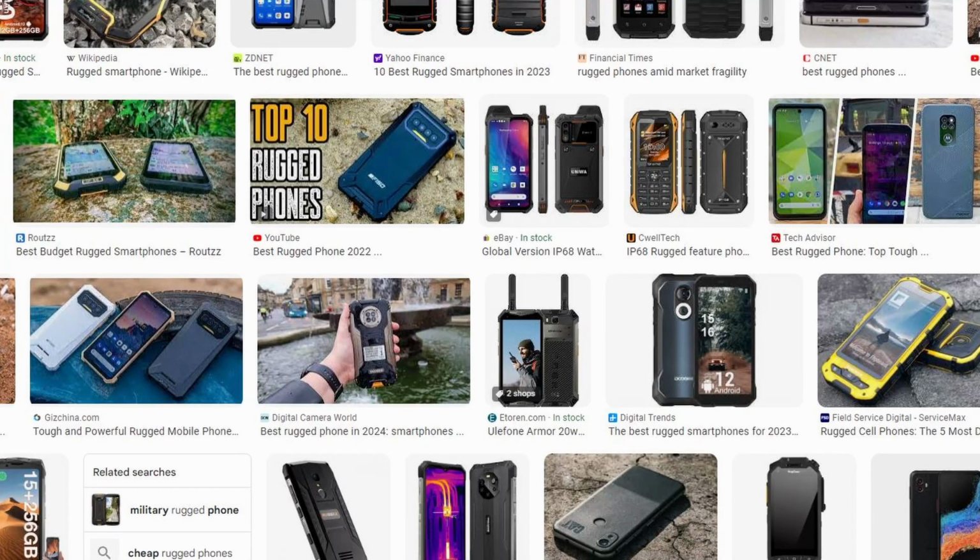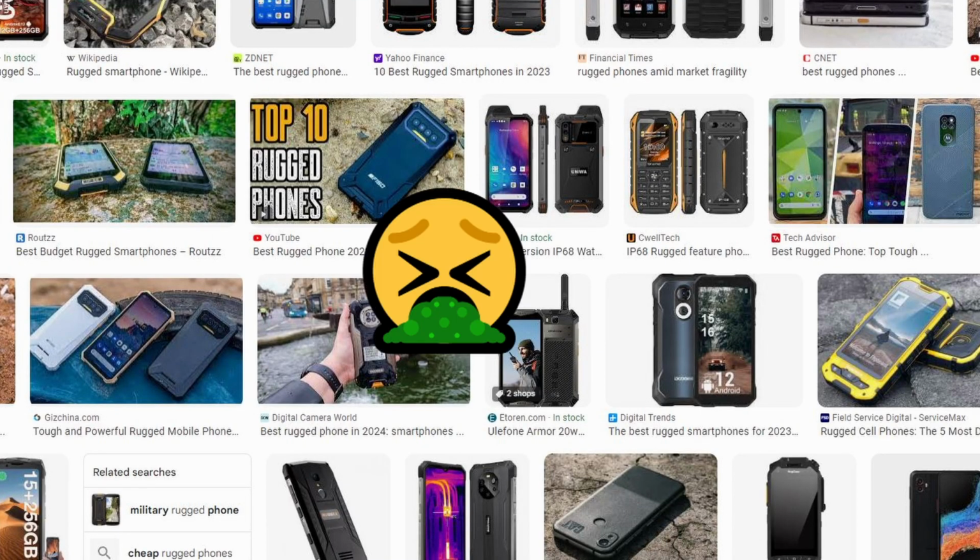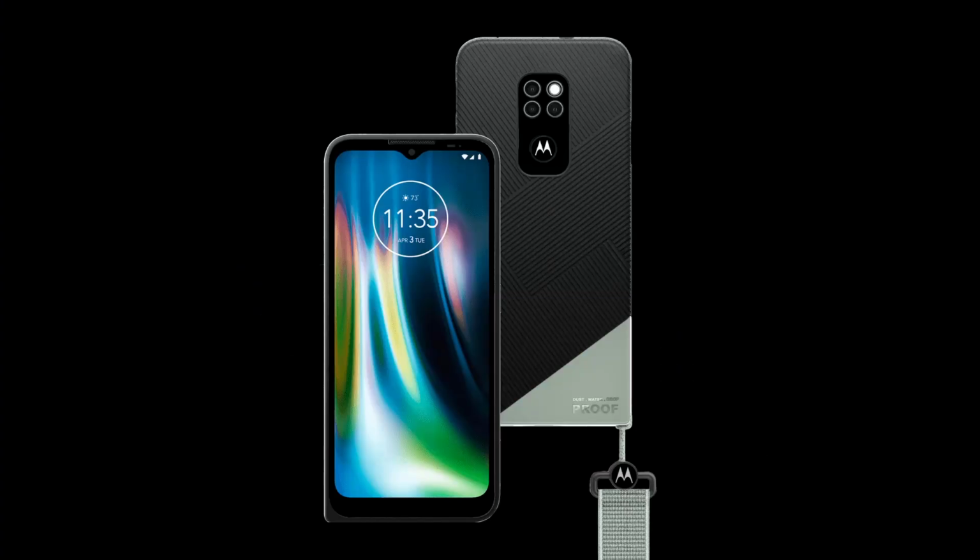I managed to find a rugged phone which, A, isn't a brick, and B, doesn't look horrendous. I found this Motorola one, and since I got it, it's been rained on, dropped a few times, been in the cold in Sweden, and it's all good. Phone advert over, and let's get back to walking.